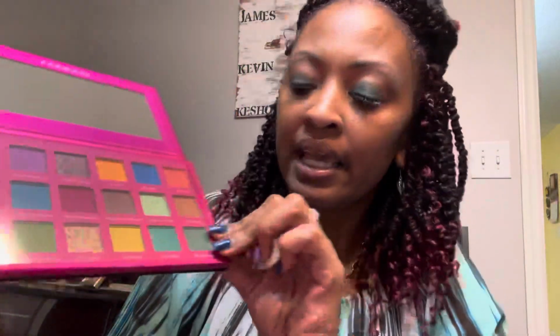But this is this beautiful palette. And right now I have on Palm Springs. And yesterday I wore Sunflower and I mixed it up with Blue Moon. And you know what happens when yellow and blue make green, but it was all good. These shimmery colors, that's what had me.